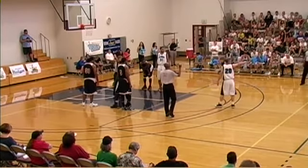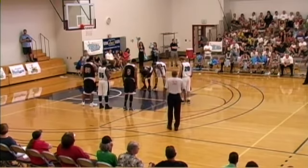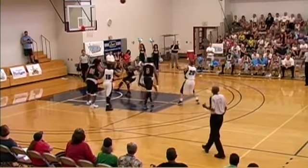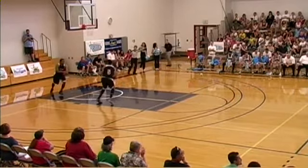Jared, the leading scorer on that now legendary 1996 Seaholm High School team, undefeated state champions. Went on to a great career for the Western Vikings. Second shot is up and good. He's looking for his second IBL championship.